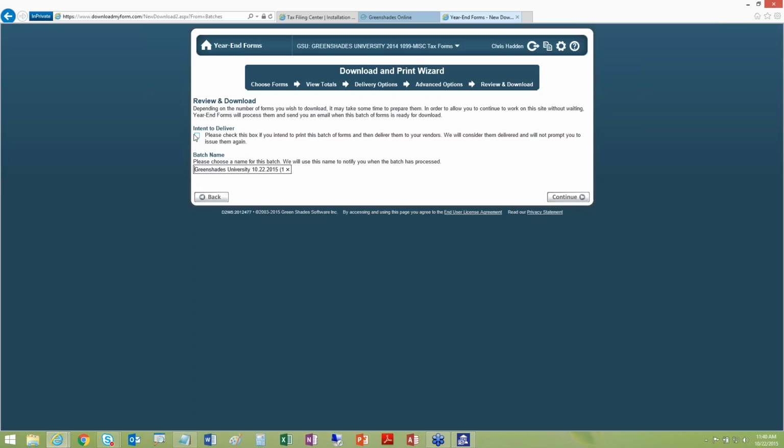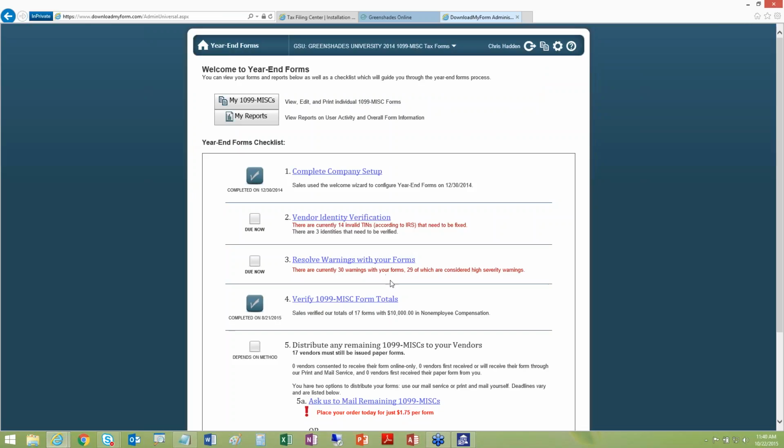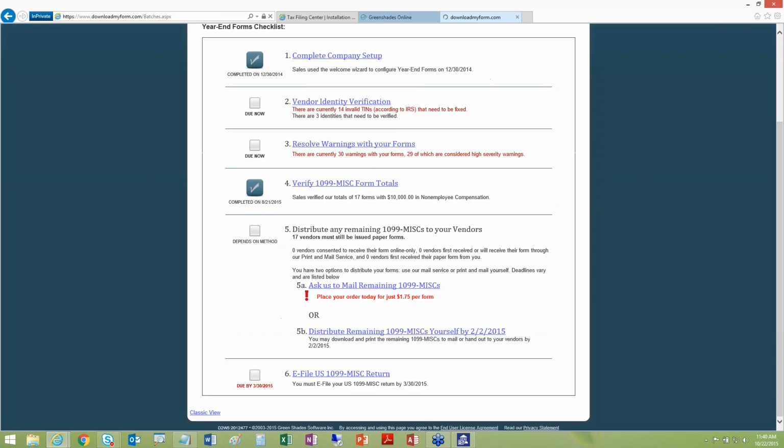We have this checkbox right here so that if you are downloading these forms with the intent to print out and hand to your recipients, you can check off on that box that says intent to deliver. So you'll see it's not checked off by default. We don't want you to accidentally mark them as submitted. But what that means to Greenshades is that once you check off on that box and you click continue, at that point we're going to say, okay, they've distributed the forms, right? So we're going to stop sending you alerts and saying, hey, you got to submit these forms. We're going to mark that as completed at that point.